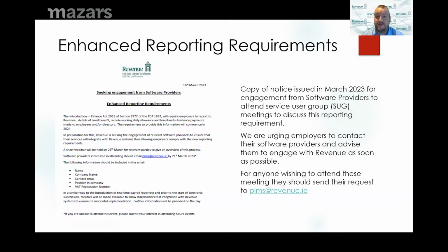They come to these meetings to discuss the interfaces that are being provided for them so that they can create their services and make them feed into the system seamlessly. It's still ongoing. So if you talk to your service provider and they aren't yet engaged and wish to be, they can send the details that we're looking for there on the screen: the name, contact email, position in the company, and the VAT number of the business, and they can email that to pims@revenue.ie.